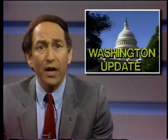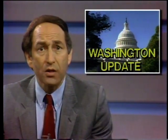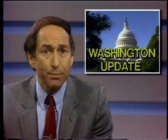On Capitol Hill, the House Judiciary Committee has approved and sent to the full House the new computer crime bill. A similar version of the bill is moving through the Senate. Passage is expected by the end of the year.